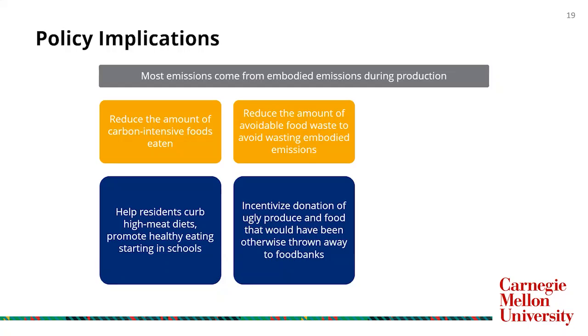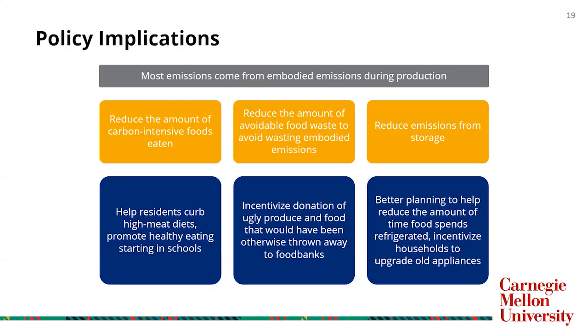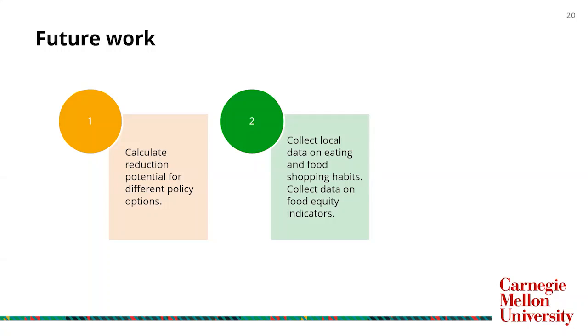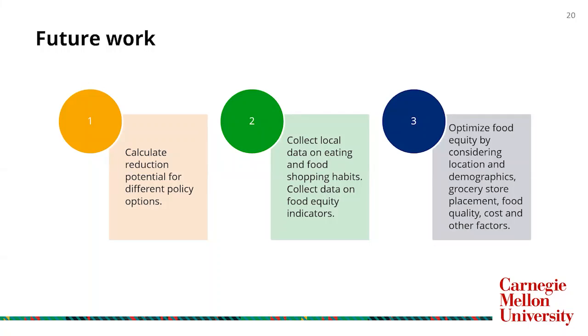And last but not the least, we want to reduce emissions from storage, and we can do this by reducing the amount of time food spends being refrigerated through better planning. And we want residents and restaurants and stores to upgrade their low efficiency storage units. So our next steps are to calculate reduction potential for different policies, and we want to do a few local surveys on eating and shopping habits, as well as food equity indicators, and we want to ultimately optimize food equity by considering demographics and help cities build more sustainable food systems.